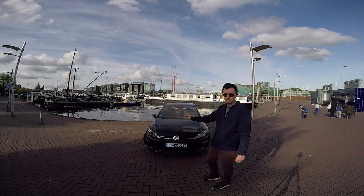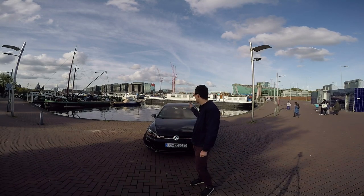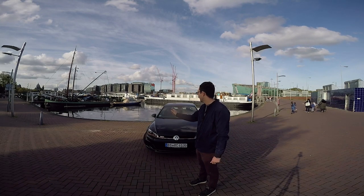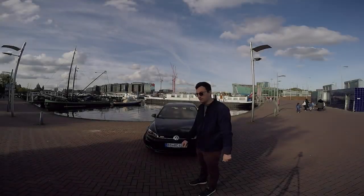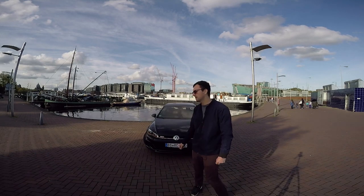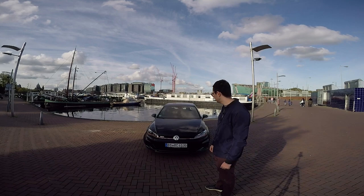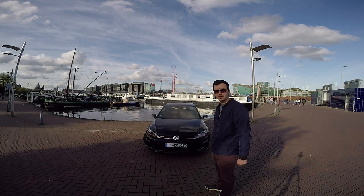This version has the same 2-liter TSI engine, but with more power, 245 horsepower and 370 newton meters, while the previous model had 230 horsepower and 350 newton meters. The red GTI logo reminds you that you have indeed a performance pack version. This brings to the table more power, better brakes and an amazing front differential which maximizes the grip.